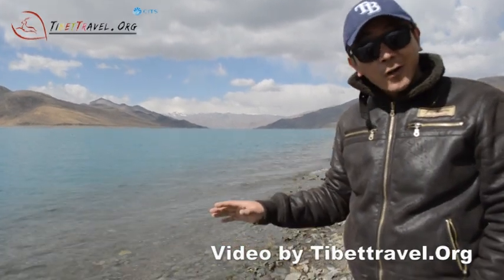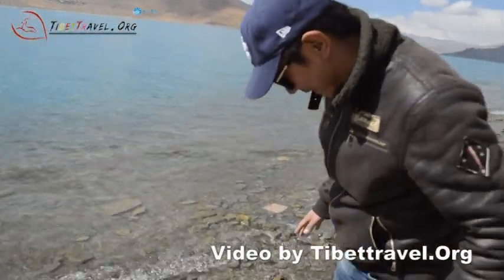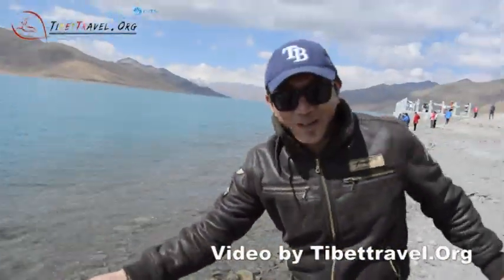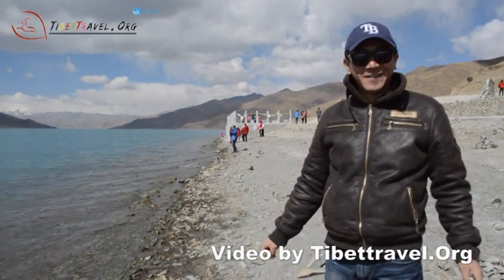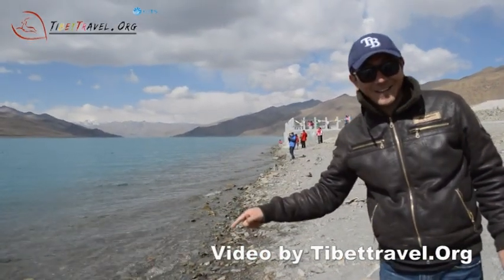And anyway, I'm going to test the water, to see how cold it is. Wow, it's pretty cold over here at this moment. Maybe in the summer it will be much better, but in this lake we are not allowed to swim.